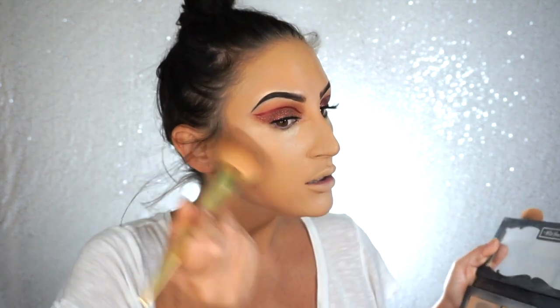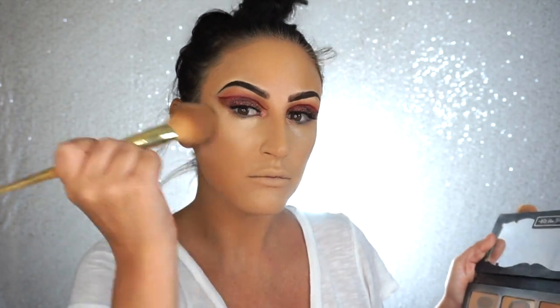And then I asked if you guys wanted me to use Ame bronzer or if you wanted me to do Shade and Light. So you guys voted Shade and Light. So I'm going to take the middle one, start warming my face up.